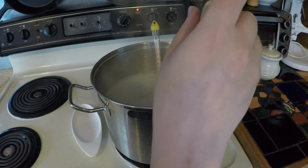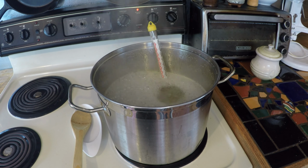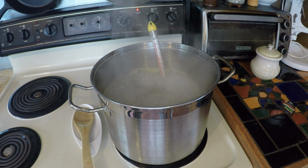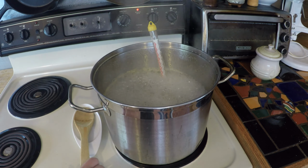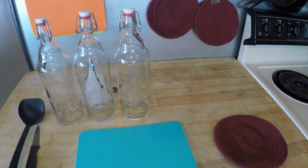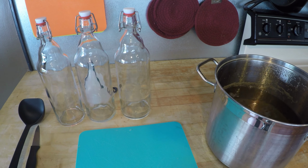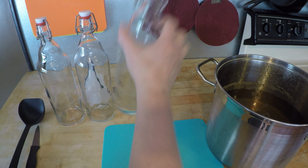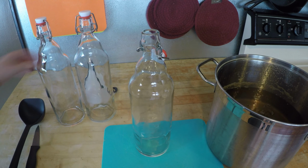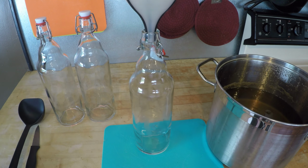Okay, it is at temperature. I'm gonna keep it there for 5 minutes. From the boil, over to the box. Now these still have a slight remnant of alcohol. Oh, and I forgot my hardware list. A clean funnel. This I have also poured it over clear through.